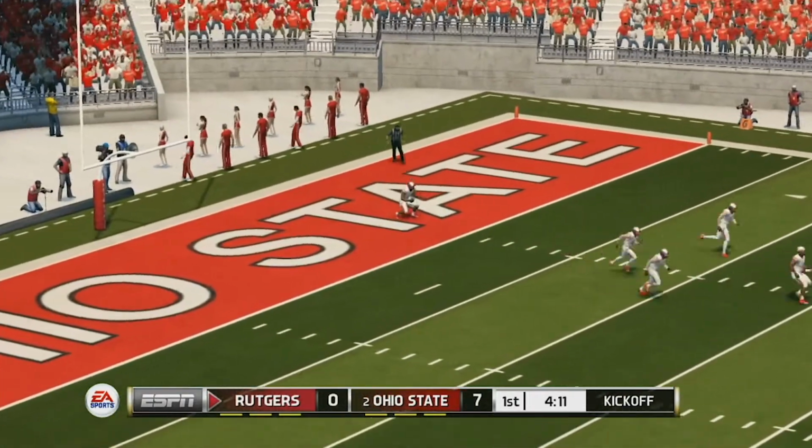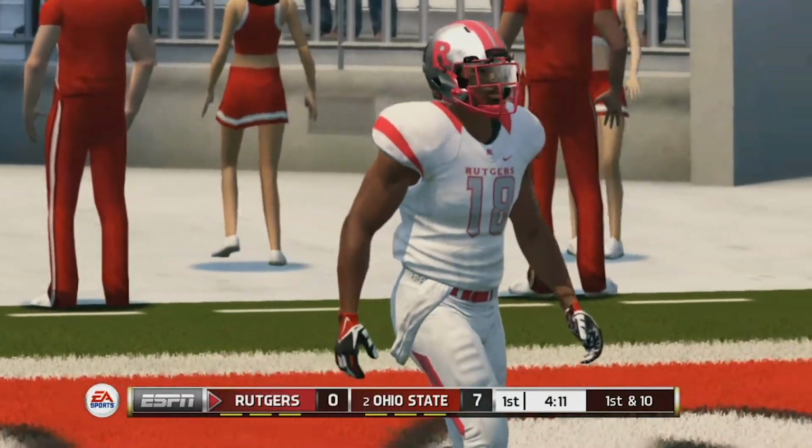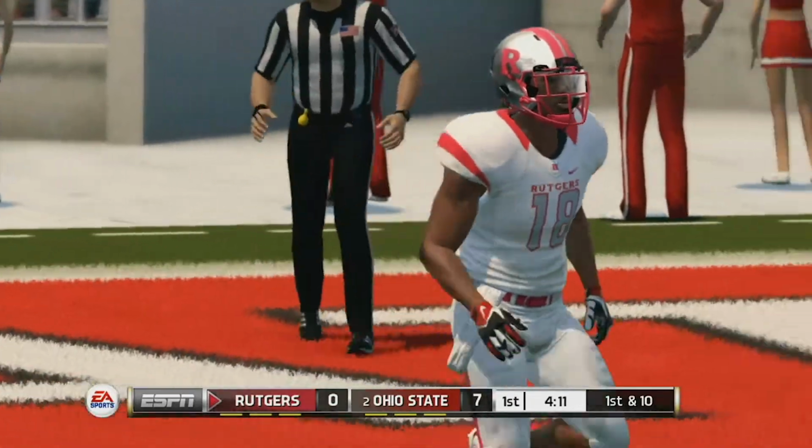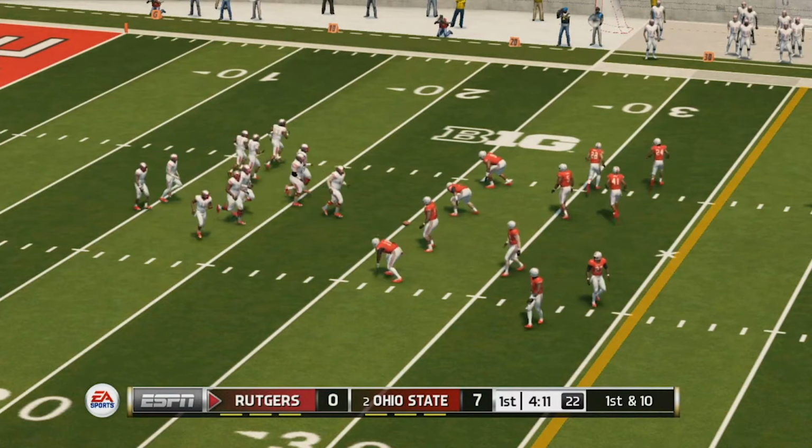He kicks it off, and he got all of that one. And it goes into the end zone, down for a touchback. The quarterback brings his troops out onto the field for the first drive of the game.